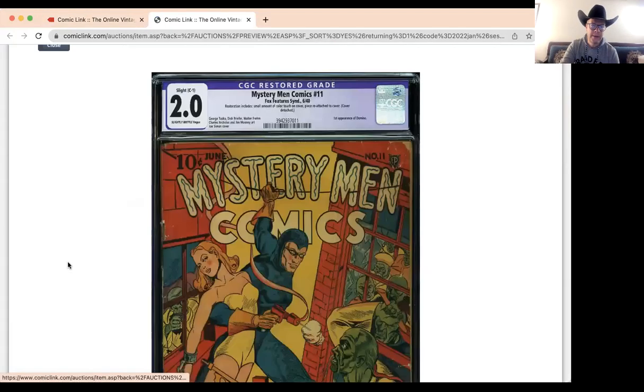Don't forget about this book here down the bottom, this Mystery Men Comics 11. This is really cool. Unfortunately, slightly brittle pages, folks. Slight resto, small amount of color touch on the cover, not bad. Piece reattached to the cover, not bad. Cover detached. That's not a lot of resto. You know, read the label.